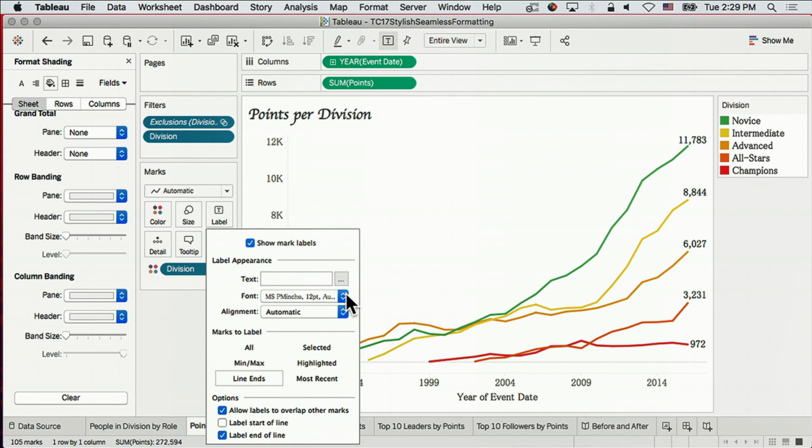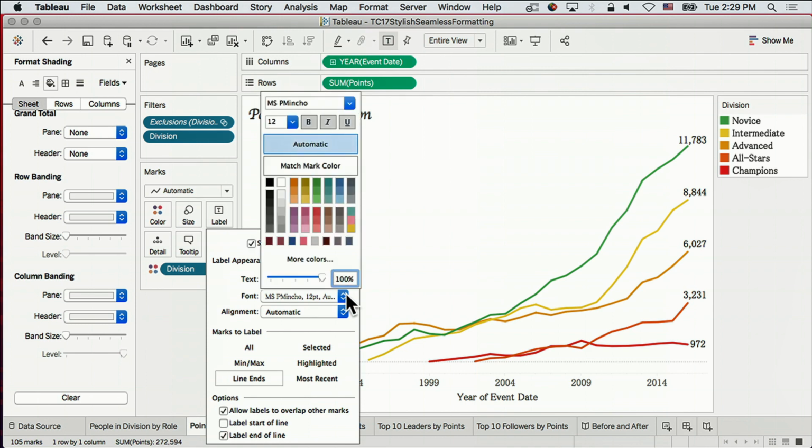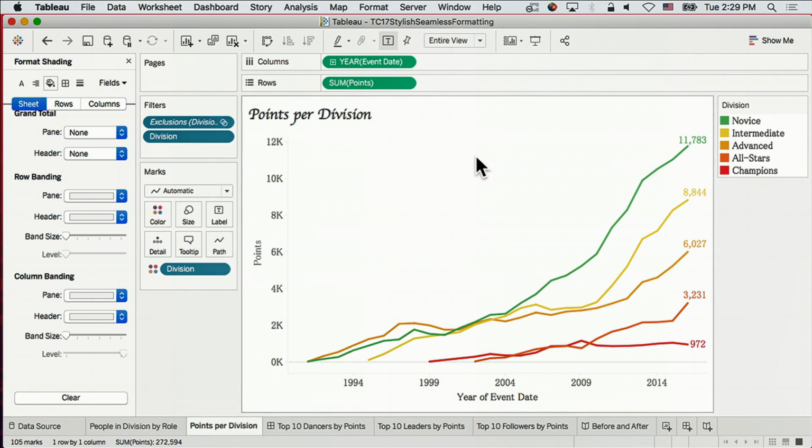Now, there's a cool feature that I didn't know about until I started researching for this talk, and it's inside of font. There is a match mark color. So keep watching the 11,000 on the green line, and you'll see that now, once I select that, it changes the text to be the same color as the mark. I think that's a pretty cool effect.